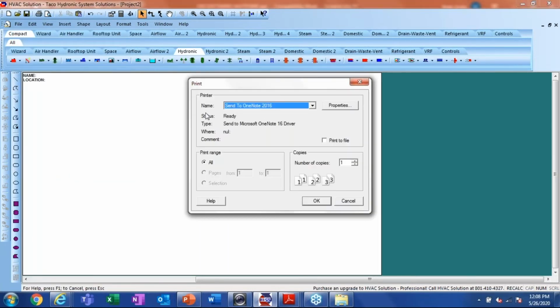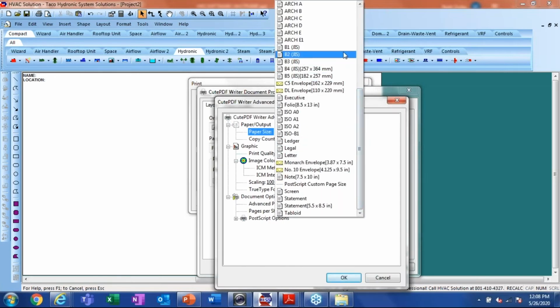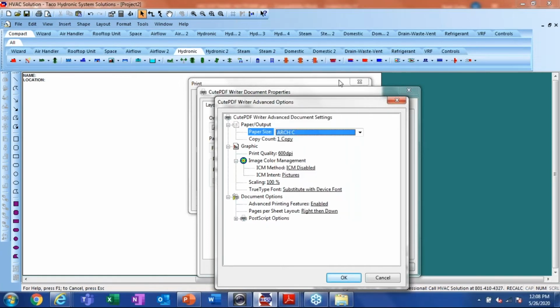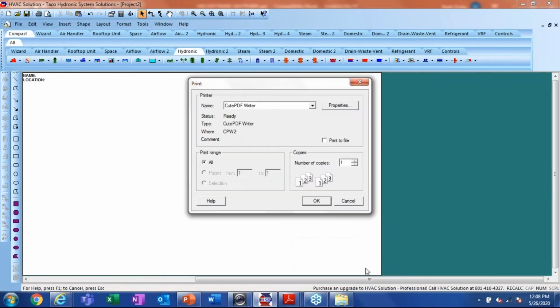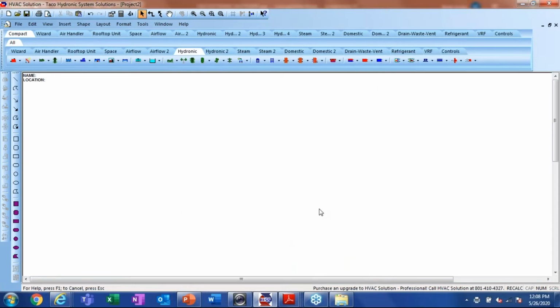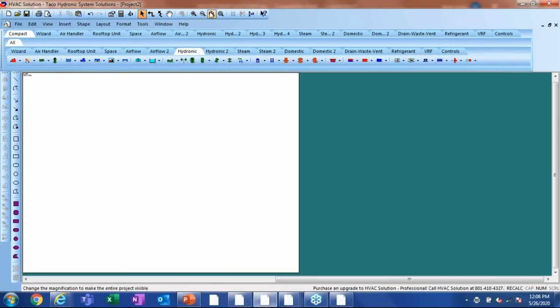Instead, under Printer, I'm going to choose a PDF writer, go to Properties, Advanced, and now I have access to some bigger choices here. For this one, I'm just going to use a C because it's not that big, so you can see it a little better. I hit OK, and I hit OK, and there's my bigger sheet of paper. When it asks if I want to save it, I just hit cancel. And now you can see I have a bigger sheet of paper.